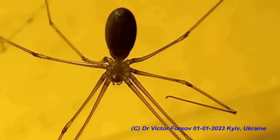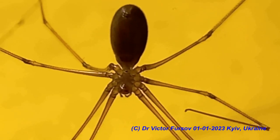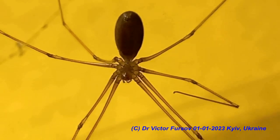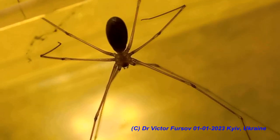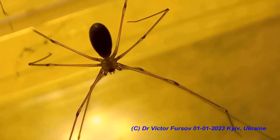So you don't need to kill them, because they provide natural biological control of other insects or arthropods like woodlice and isopods, which can accidentally inhabit your house. That's why be careful about spiders.